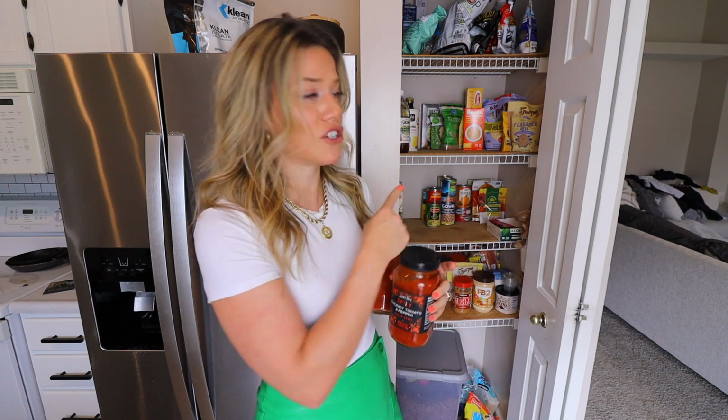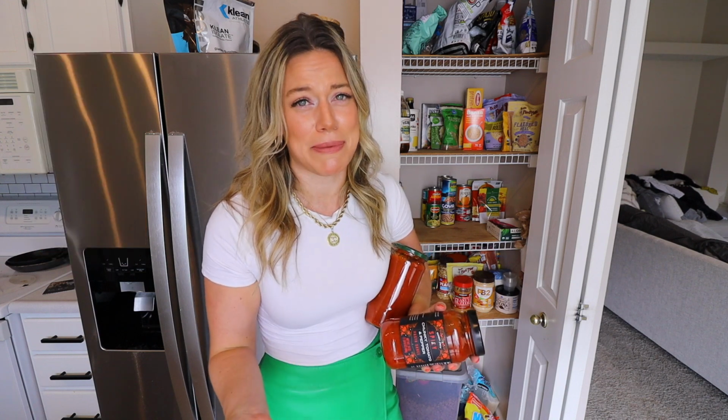Favorite one that I'm actually very surprised I don't have in here is the Victoria vodka sauce. It's so good, but y'all, it can be so stinking expensive, so that's why it's not in my pantry right now. Look for Victoria vodka sauce, and if it's on sale, buy it.